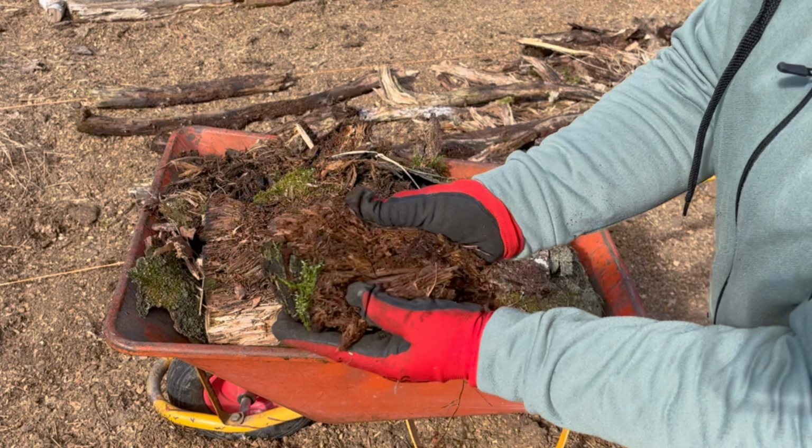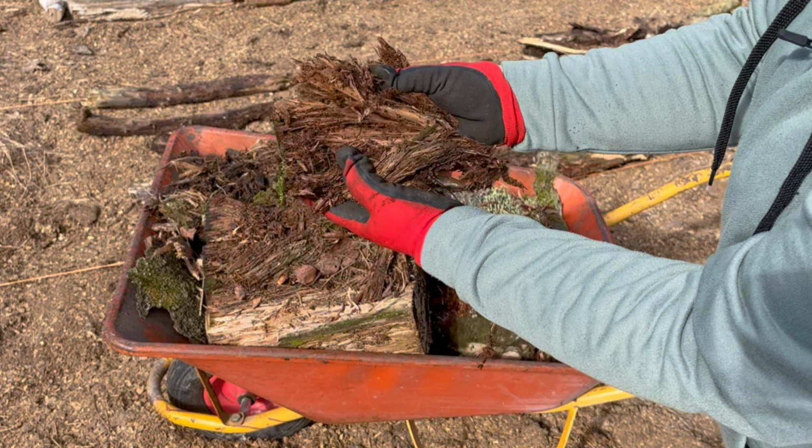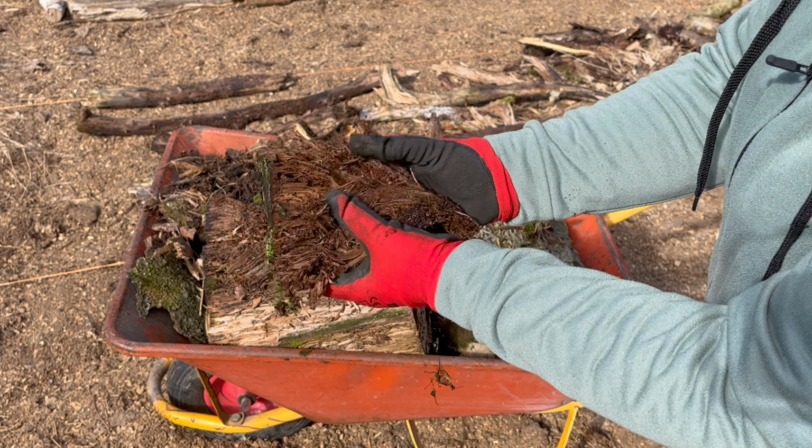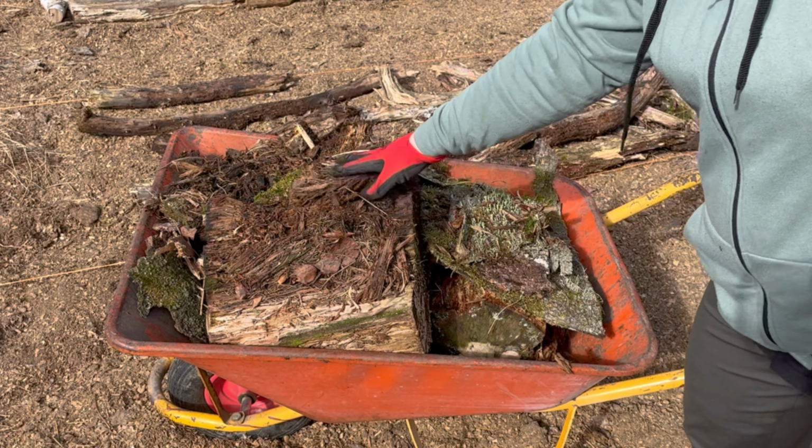Look at this fantastic spongy material. It's wet and it's gonna be so good for the garden beds. And there is an unlimited supply here of that.